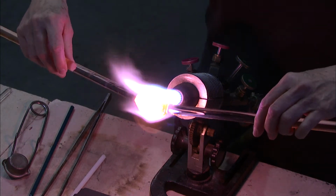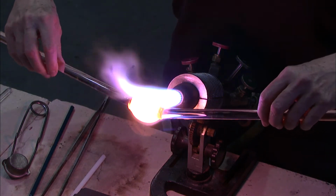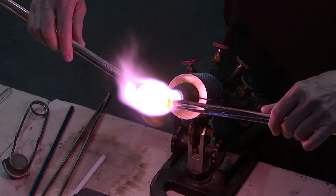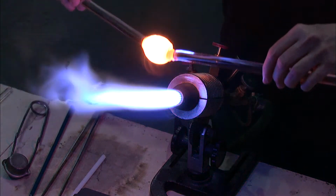And I imagine that's very similar in flame working as well. Yeah, definitely. There are definitely colors that behave very nicely and other ones that are challenging to work with.